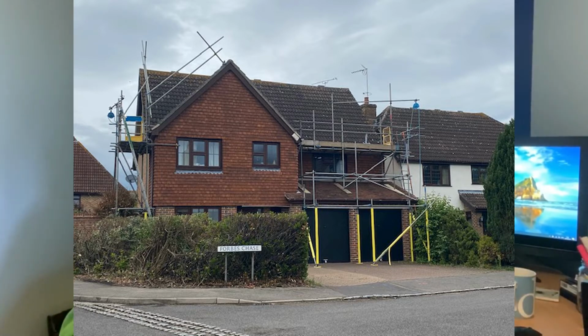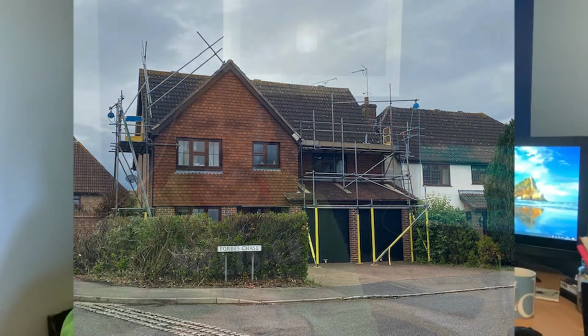I mean, they turned up at like 3 o'clock in the afternoon and worked through the pouring torrential rain and blustery winds, and finished it eventually at about 8 o'clock in the dying moments of the final few rays of light, and managed to get it completed. So yeah, quite a job that, I think.